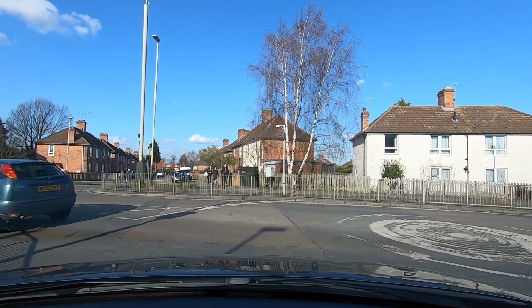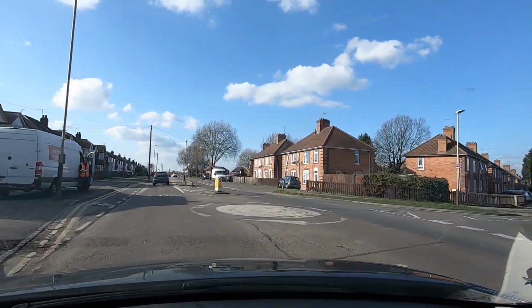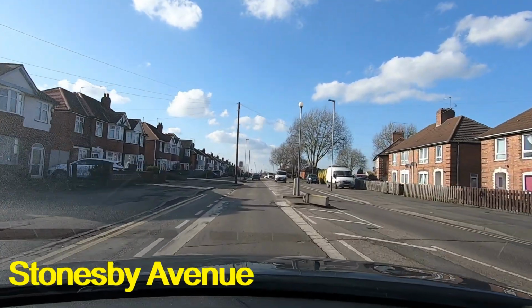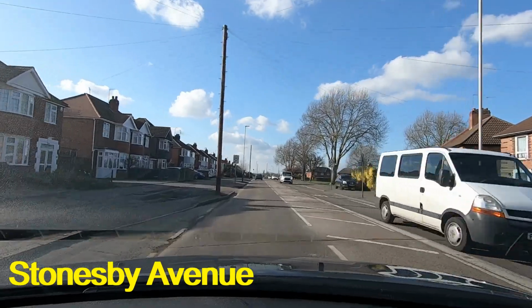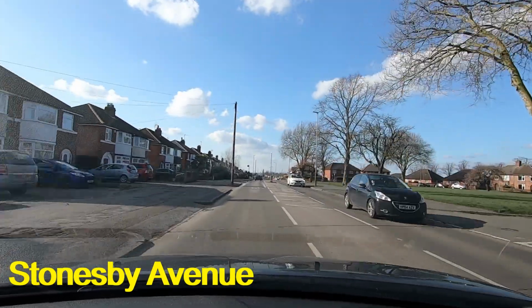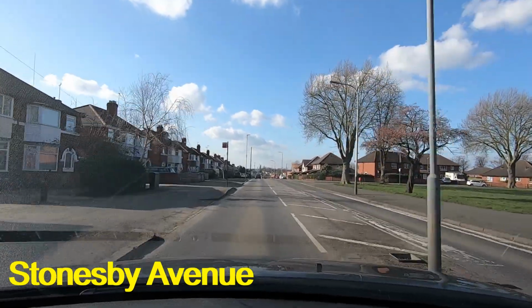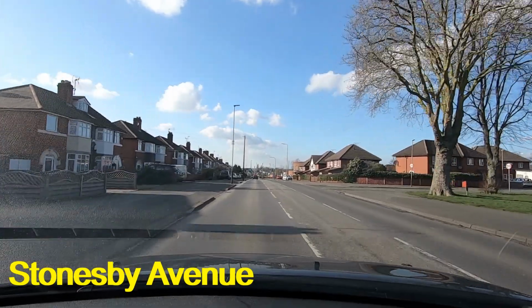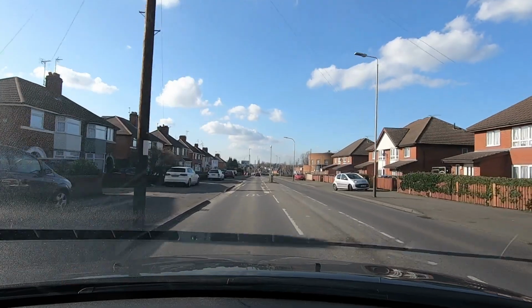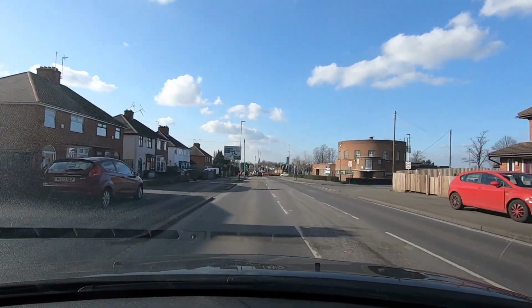Look, we're just going to follow that around. There's another mini roundabout here, so do treat these two as separate entities. I'm going to go straight down this one. So as we come down here on Stonesby Avenue, we're going to turn right at the Pork Pie Roundabout, and we're turning right for Saffron Lane, which will be signposted and road marked for the city centre, or it just says City on the road.